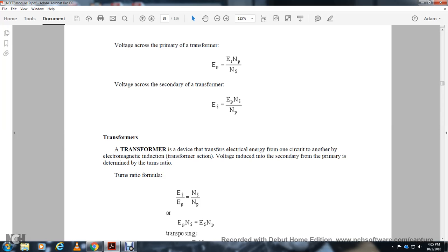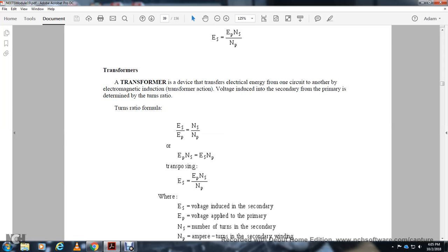All right, the turns ratio: the voltage secondary over the voltage primary is equal to the number of turns in the secondary over the number of turns in the primary. Or the voltage primary times the number of turns in the secondary equals the voltage secondary times the number of turns in the primary. Transposing it, the voltage secondary equals the voltage primary times the number of turns in the secondary over the number of turns in the primary.